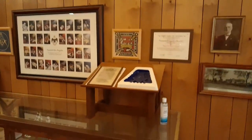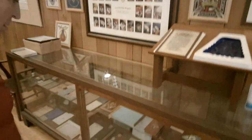They did make mention that in Cedar Rapids, I think he said Cedar Rapids, there is a really nice Masonic library, and I don't know if I can make that or not, but we'll see. Maybe in the next couple of months, I may be able to go over that way and get you a video of that. They also got a Scottish Rite in Cedar Rapids, and this isn't Cedar Rapids, but they've got some other artifacts here.